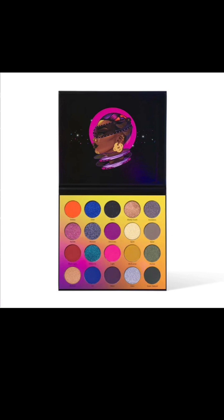I think $36 is actually pretty decent. There's always codes for money off. I like this. I do. I'm not going to pick it up right now, but it's definitely on my to pick up list, once I need a few things from Juvia's Place, but it's very nice.